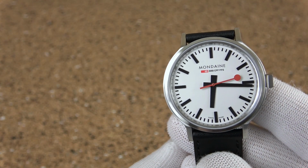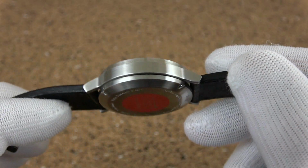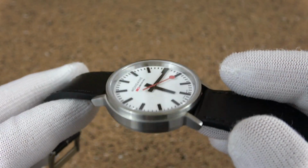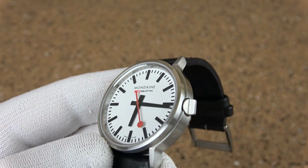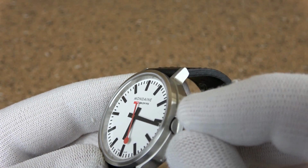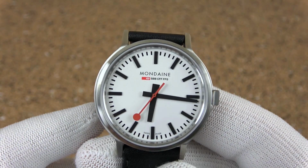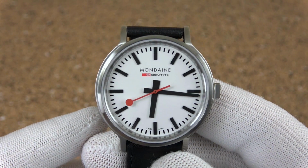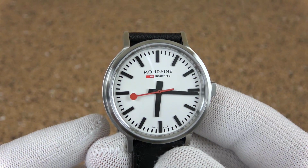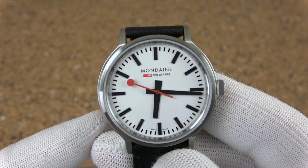I love the movement. Let's not kid ourselves. It's cool. But the case design has really just become the thing that I notice most often. I appreciate the anti-reflective sapphire crystal. And then the little switch design is nifty. That dual quartz movement that entertains us so with this one. So in any case, it's a really nice little watch, and I'm really glad I bought it. I'd regretted it for a while because I thought it was a one-trick pony, but I've come to really enjoy it.